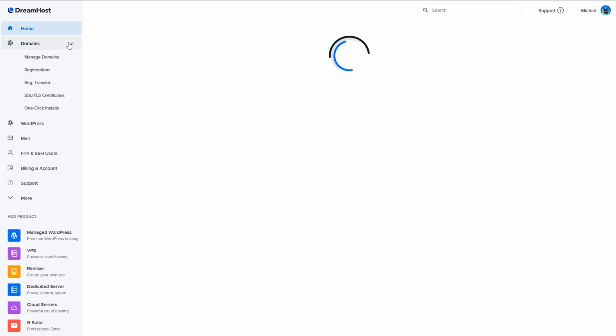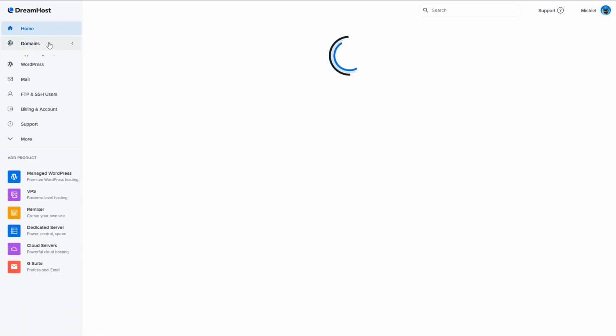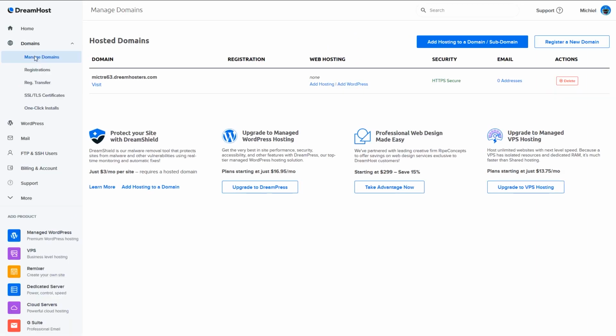So, well, if you enter the panel from DreamHost, you will see they're not actually using cPanel or another panel which is used by many hosting companies, but they have their own panel. And as you can see, most of the important items are there on the left. So let's go to domains. In here you can see the various domains you have, and you can also register new domains in it.